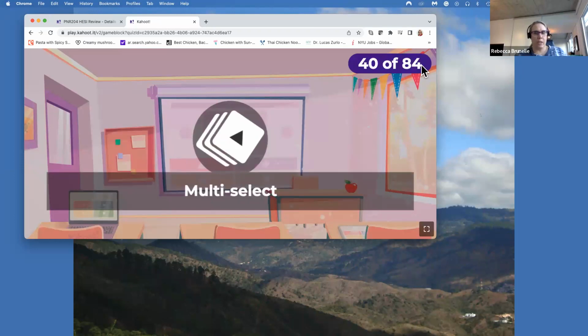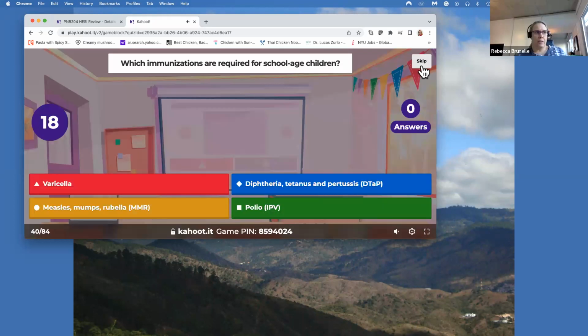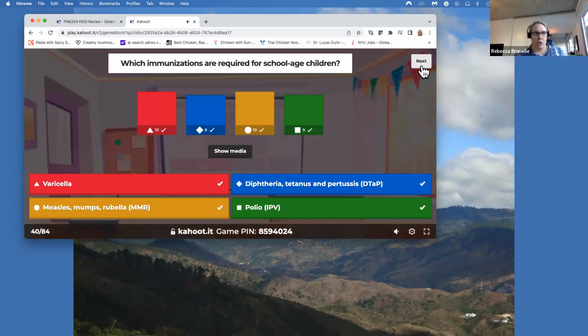All right, another select all that apply. Which immunizations are required for school-age children? Varicella, measles, mumps, rubella, the DTaP, or the polio virus? And it could be up to all of them. Good job. It is all of them.